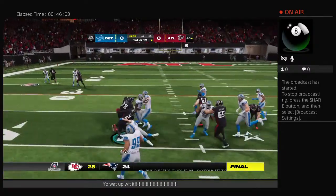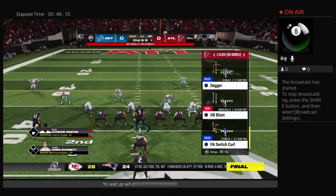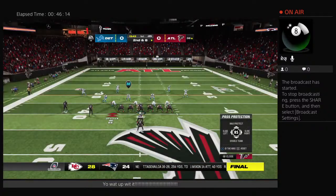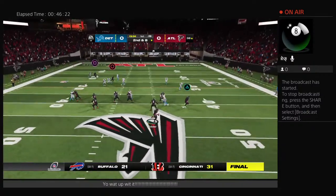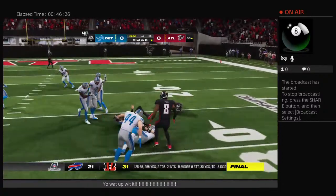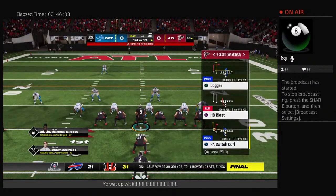Now a handoff running through the middle. And he can only manage to get a couple. 2nd and 8 coming up. Back to throw here. Sliding out of the pocket. And he's taken down inside the 30. Give him 10 that time, escaping the danger, running with it, and picking up a first down.